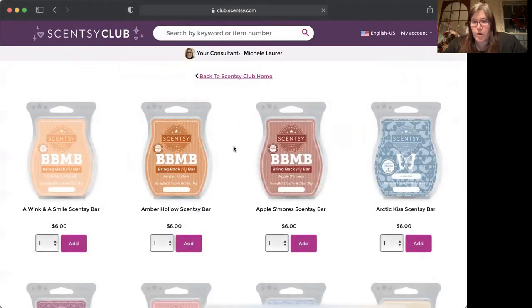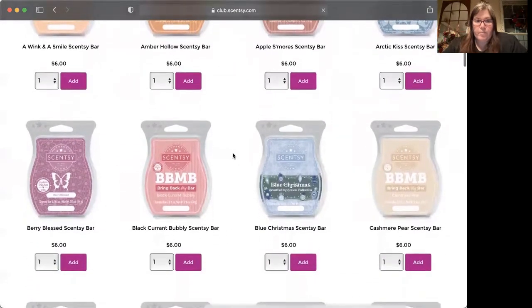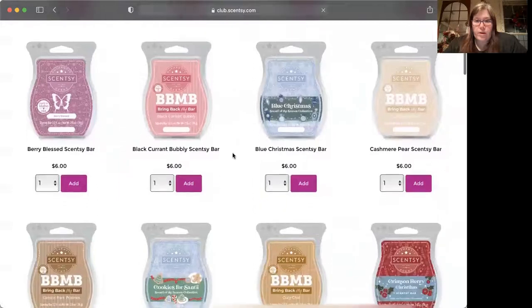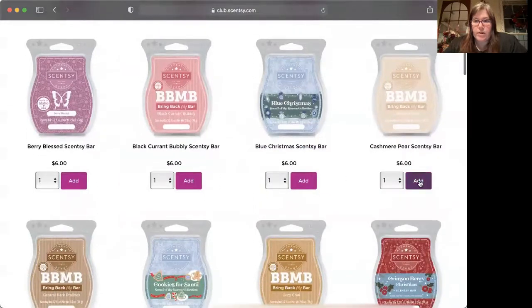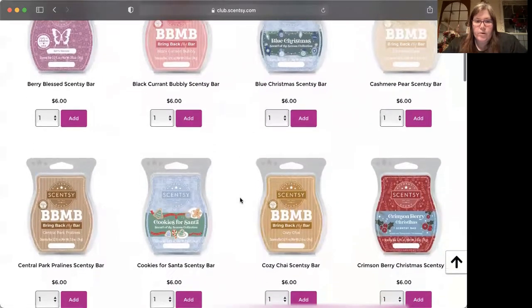So right now, this is where I bring back my bars are in here. So I'm going to actually go through, and I actually do need to build a club. So I'm going to show you how to add that. So I'm going to add one of these. I'm just going to click add more.